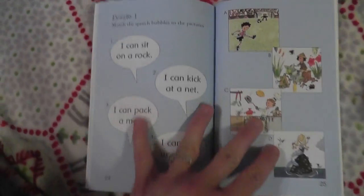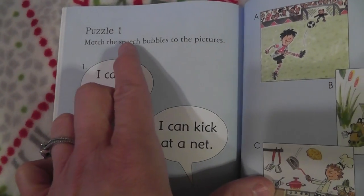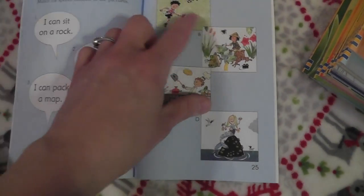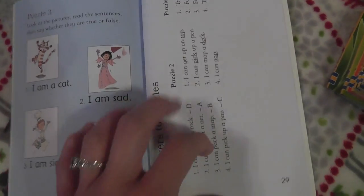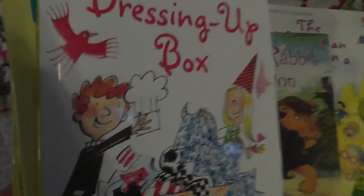And then when you get to the back of these books, there are little puzzles. They'll have you match the speech bubbles to the pictures. I can sit on a rock, and then, oh, which picture matches? So you can do those with the kids after you read the book with them. There's another puzzle right there, and they'll have the answers to the puzzles, and then guidance notes for parents. So that's very cool.